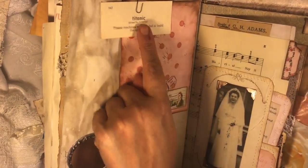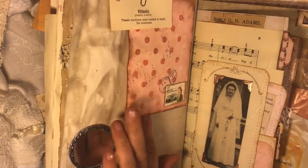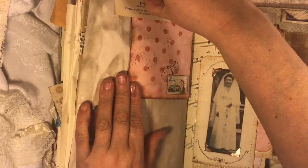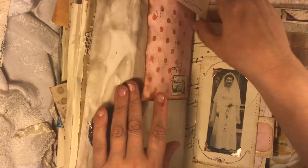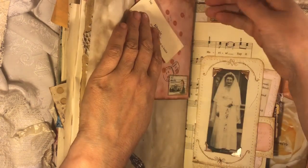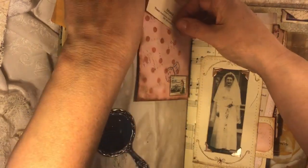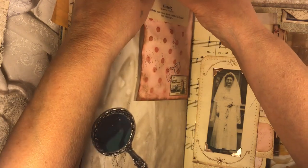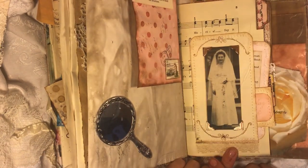And I put Titanic right there, and there's something pretty inside of here, because it flips open like this. I put Titanic, and she's getting married, look, and it flips open, and it has a cute thing inside. It's kind of historic, you know, the Titanic, and all that stuff. And then I put the mirror there from Seven Gypsies.